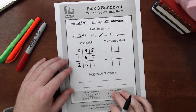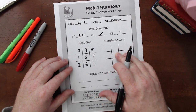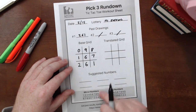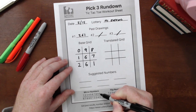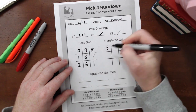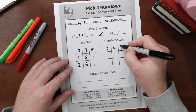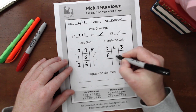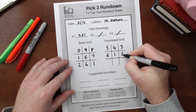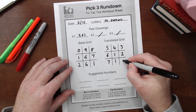Simple as that. Now that we have the base grid, we can use our mirror numbers down below to translate this base grid over into the translated grid. We do this by taking each number in order, looking up the mirror number for it, and putting it in the exactly corresponding spot on the translated grid. So we'll start with 0. If we look on this chart here, the mirror number of 0 is a 5, so we'll put a 5 in there. Onto the 9, the mirror number of 9 is 4, and lastly 8 is 3, so fill in the 3 there. Then the same again for all the other numbers. The mirror number of 1 is 6, the mirror number of 6 is 1, the mirror number of 7 is 2, the mirror number of 2 is 7, 6 is 1, and 1 is 6.